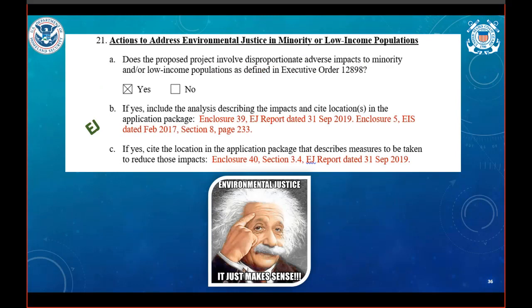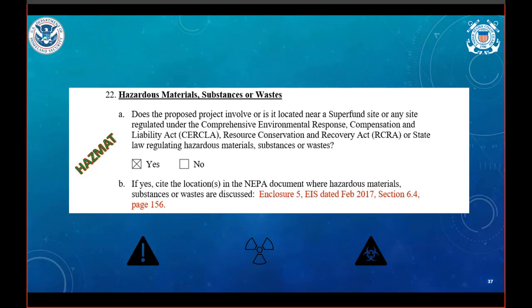Environmental justice is an area of increasing importance and visibility. If your bridge project poses any possibility of impacting minority or low-income populations, then you'll need to note so and include as an enclosure the analysis and any proposed mitigations for those impacts. Again, often that is included as part of the NEPA environmental impact statement, the environmental analysis, or even talked about through the CE.